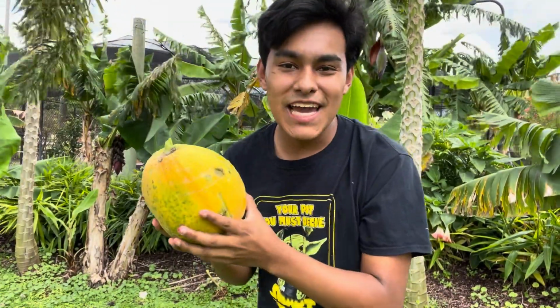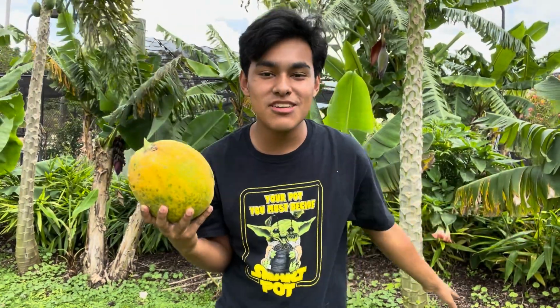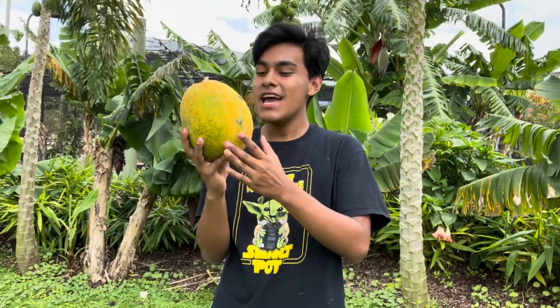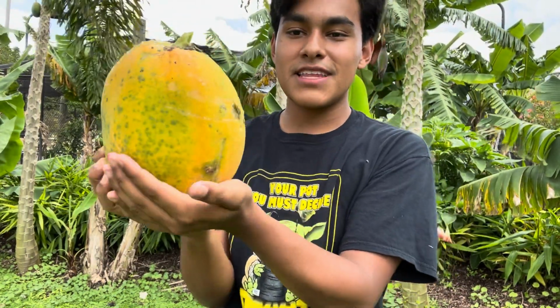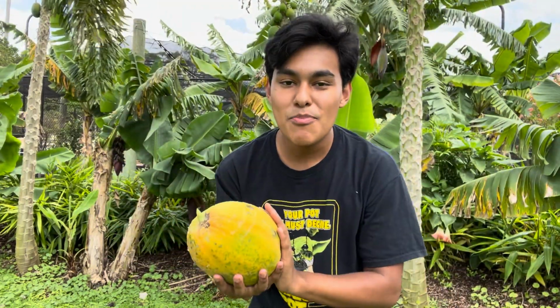Next up are papayas. Papayas are a common tropical fruit to grow in South Florida. We have hundreds of papaya trees here at the nursery, and they all perform prolifically. Look at that. That is huge.